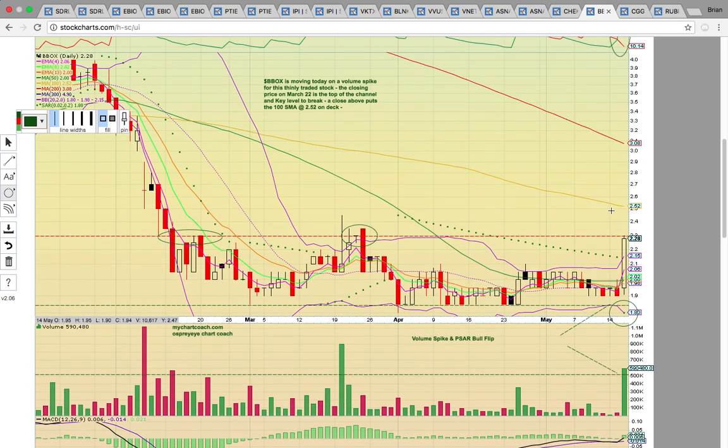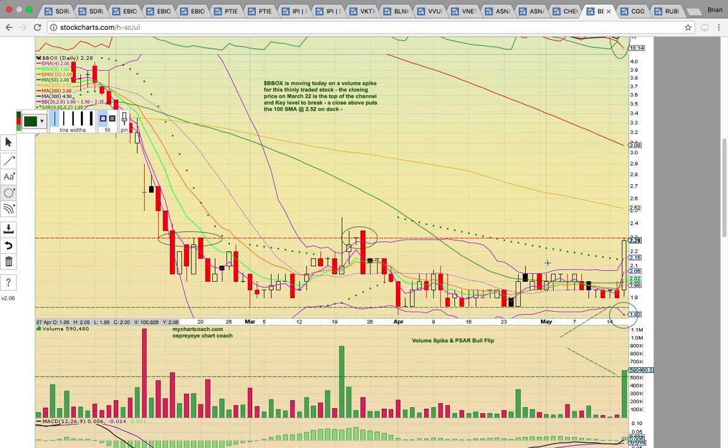Yeah, it's got a big volume spike today. You can see the huge volume. And then today it's hitting the top of the channel. The top of the channel is from back here in February and March, and it hit right up this 230 level. If it can bust above 230 tomorrow, look for a possible run up to the 100-day simple moving average at 252.